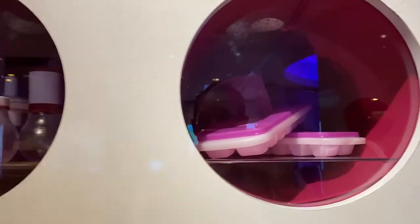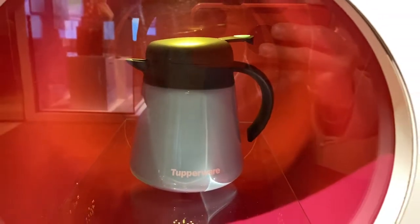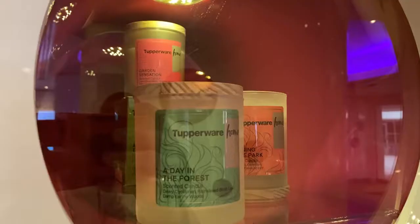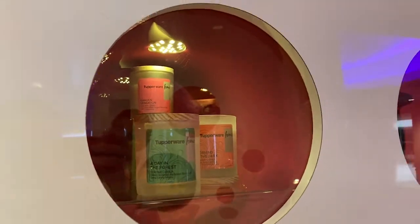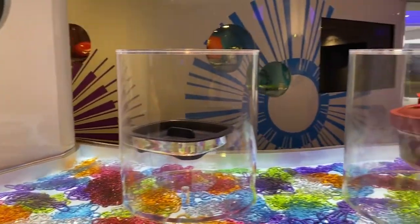Looks like each of these cubby holes have new Tupperware items in them. I've never seen this style before. Yeah, that is pretty neat. Oh, it's so spacey looking, I love it. They even have candles. I had no idea. I did not know that they had this kind of stuff. Walking around in this little area is real echoey. It sounds like my voice is extremely loud.